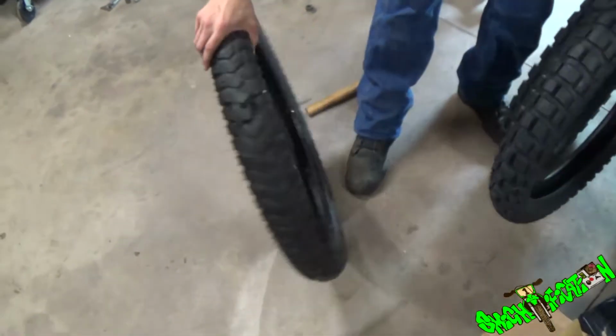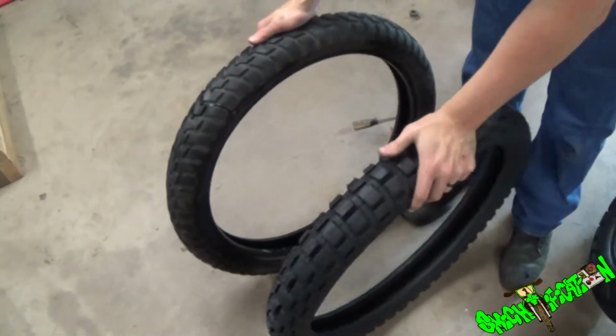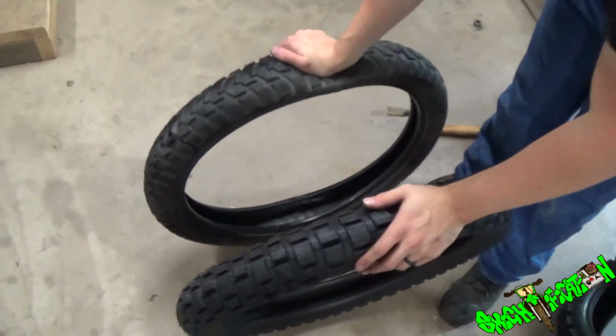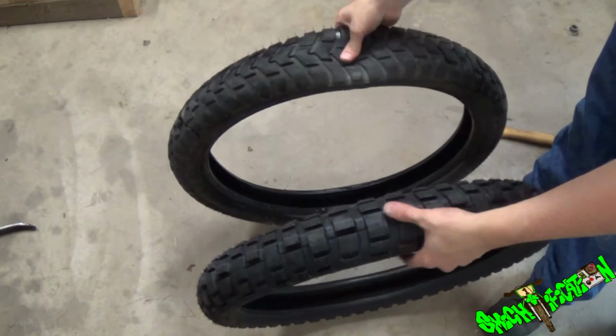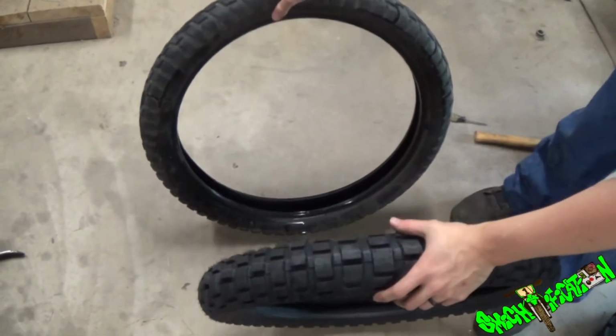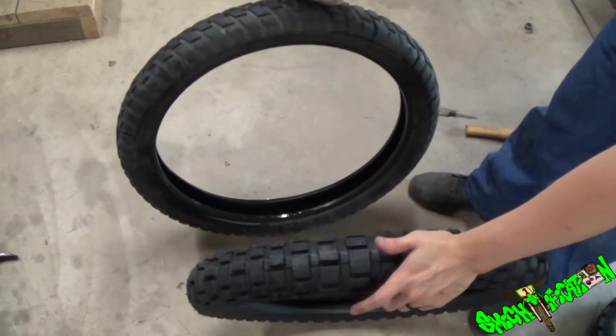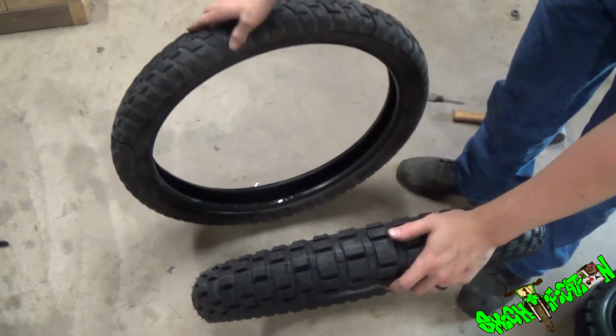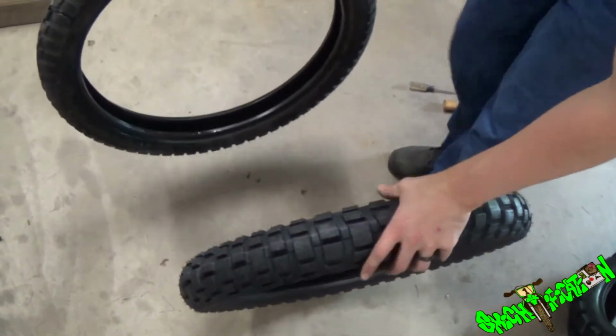All right, so we got the Heidenau out, and look, this has had a lot of miles on it, but look how squishy that is. Your tires break down over time, just so you know. You should already know this, but that's how this wears. So we're gonna throw this on there.